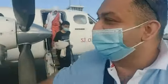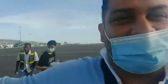Welcome to Zanzibar. We have arrived, guys. We are in the land of the white sandy beaches, and this is Zanzibar. This was our flight, to be fair. It was a short flight, a scary one because it's a tiny airplane, but we made it safe and sound, and we are going to enjoy the lovely sandy beaches in Zanzibar.